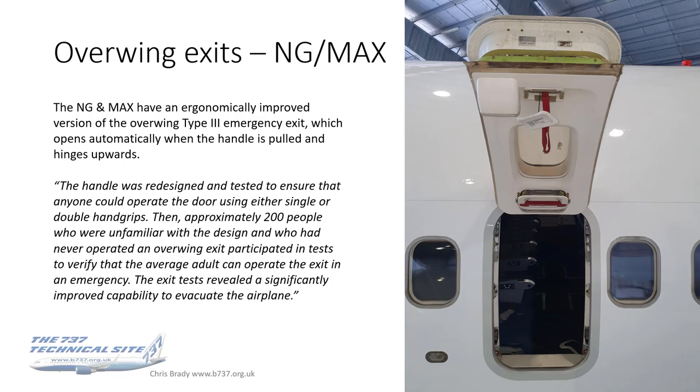unfortunately, Boeing came up with a much better solution for the NG, and this is what we got on the MAX as well. So it's an ergonomically improved version of the Type 3, as I've written there, and this opens automatically when the handle is pulled and hinges upwards, as you can see in the photo. And if you read what Boeing have written about it, in italics, they're quite pleased with this door, and to be honest, rightly so. It's such an improvement on the old design.